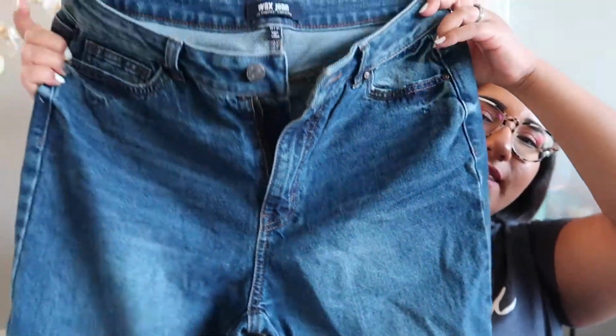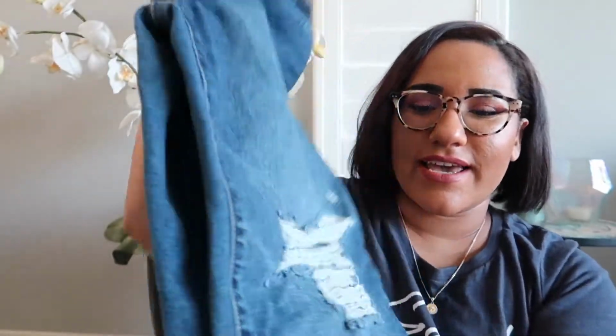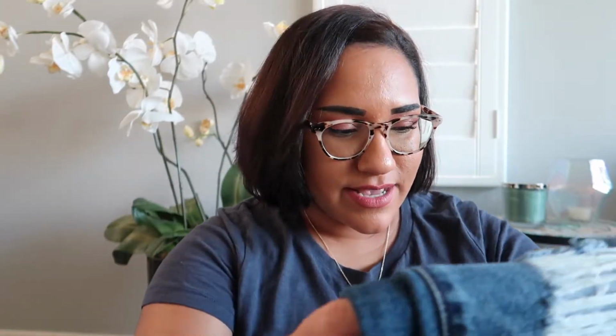This next item is just a blue pair of jeans. Looks like that. They are gonna be more high-rise. There is some distressing in the knee, and then also a little bit around the ankle. They are skinny jeans, and they're more of that thicker material.